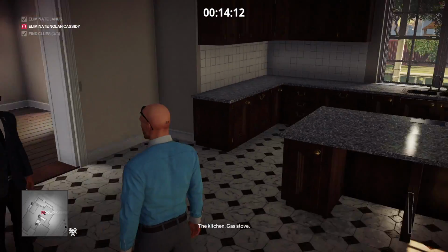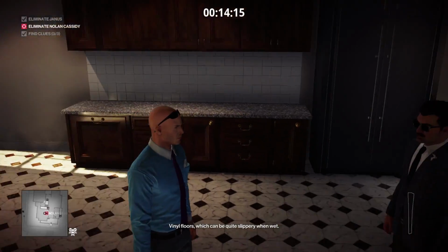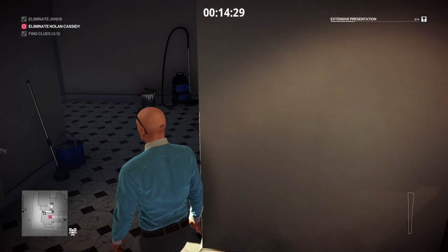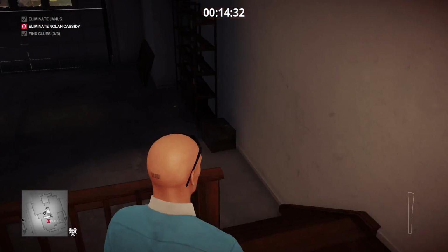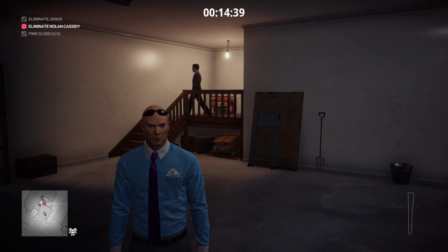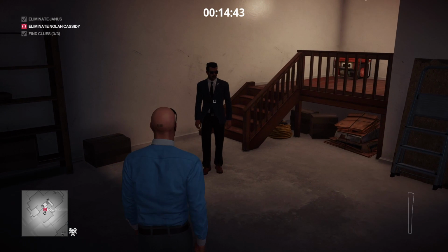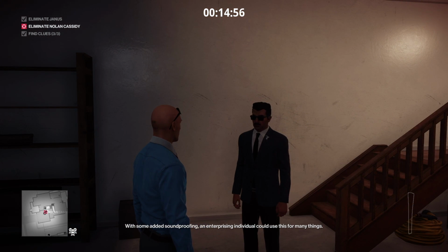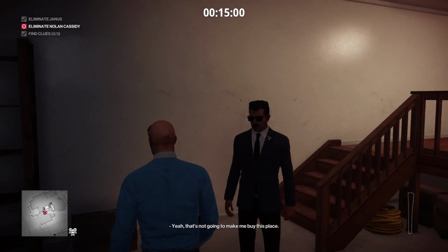The kitchen. Gas stove. Vinyl floors, which can be quite slippery when wet. Along with the bathroom, the kitchen is the most dangerous room in the home. That's all fine. Is there more to this house, though? Your standard garage, spacious enough for someone to set up a gym or training area. With some added soundproofing, an enterprising individual could use this for many things. Yeah. That's not gonna make me buy this place. Let's move on.